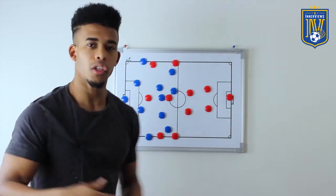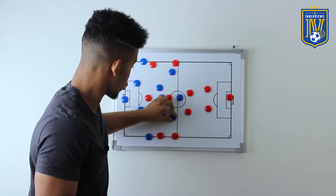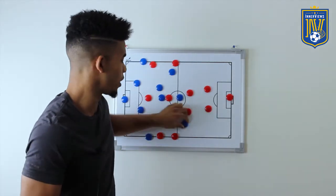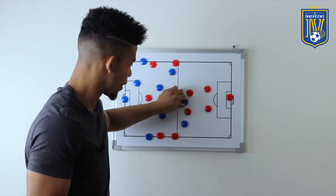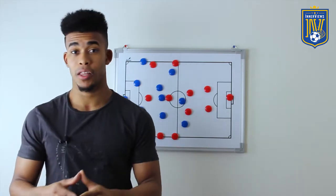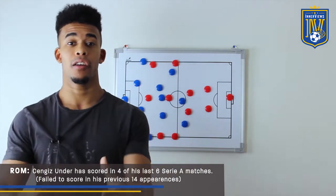We look at what Torino did with Falque, constantly just running into this space on several occasions. Torino were unfortunate not to go ahead, him and Bellotti combining, and that is where Roma struggle, and that's going to be the big thing for them in the second leg against Shakhtar, who have a very good counterattack.